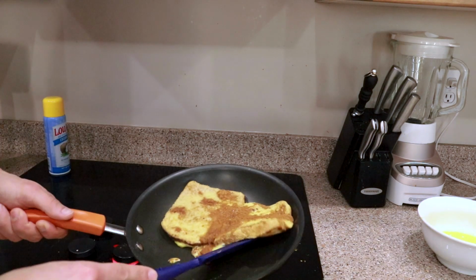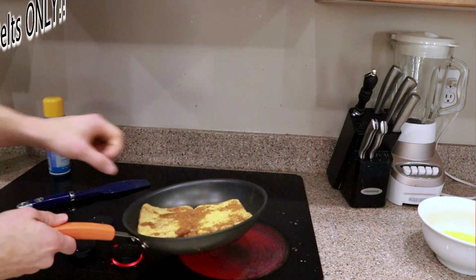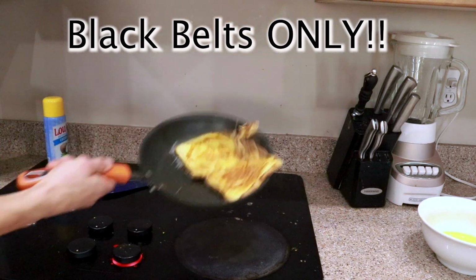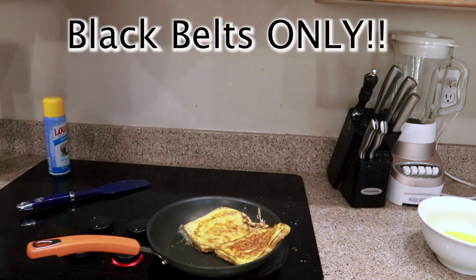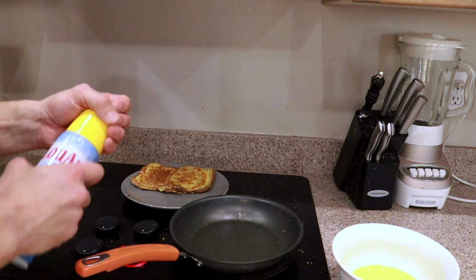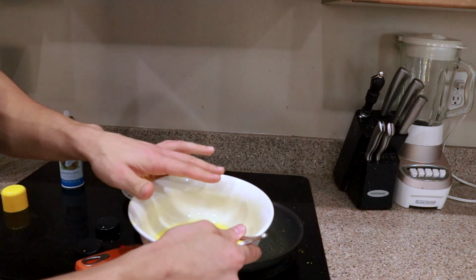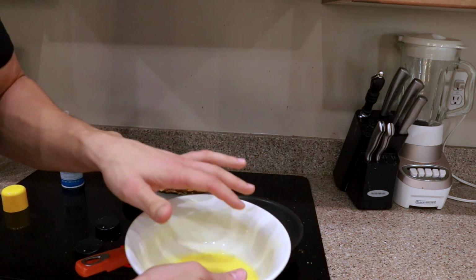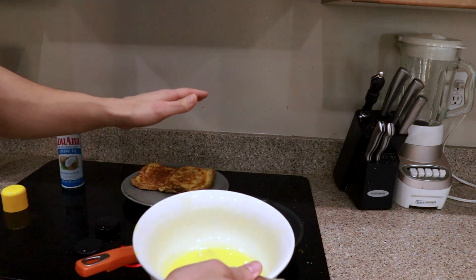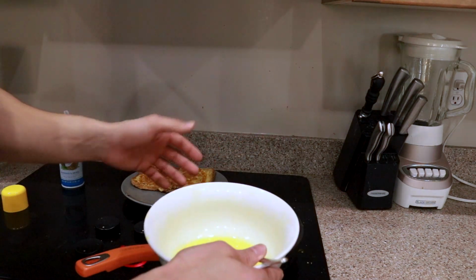So after a few minutes, it'll be ready to flip. So let's see if I can flip this thing without my spatula. Not too shabby. So the French toast is done, boom, and then I just cook the remaining egg whites here. So don't waste them. And also I wanted to say, don't get the whole eggs. They sell whole eggs like this. That would be a huge mistake because whole eggs have a totally different macronutrient profile than egg whites.